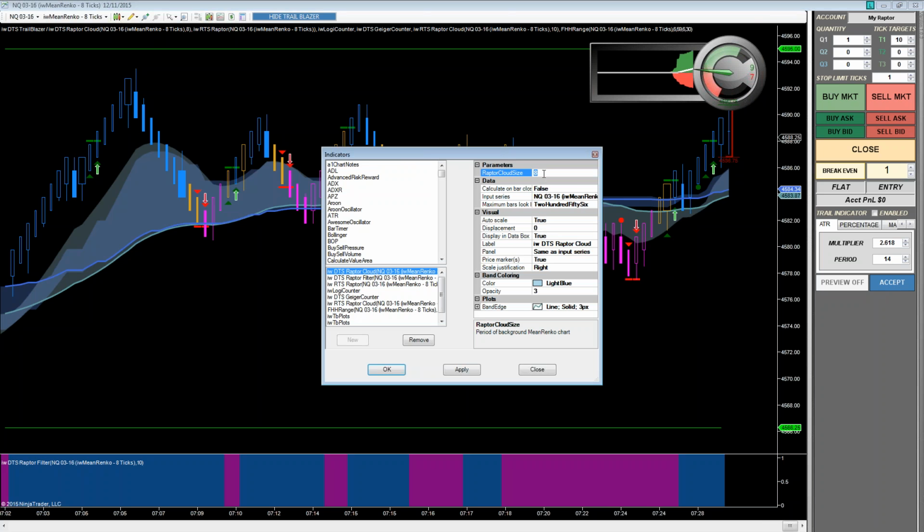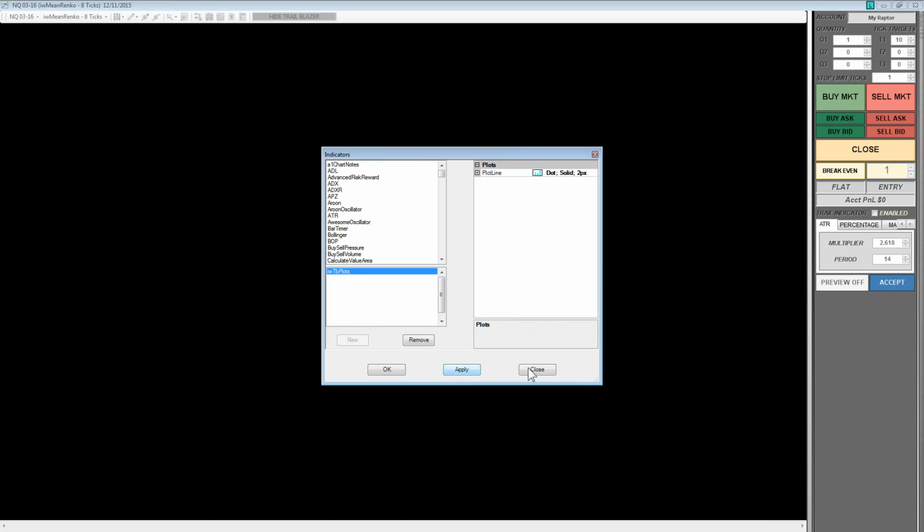So the Raptor cloud, I've got one cloud set at 8, and the other cloud I happen to have set at 10. If, however, one of your clouds was set at something like, I don't know, let's say 4, it's going to make the Raptor look more jagged.